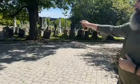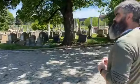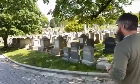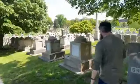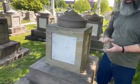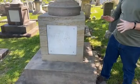So let's come over here a little bit, and we can see a little bit of what we're talking about, the congressional aspect of the cemetery. When you look at these called cenotaphs, they are not tombs. They are not grave sites. Well, I should back up a little bit. Some of them are grave sites, some of them are not.